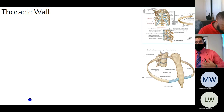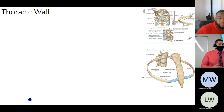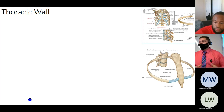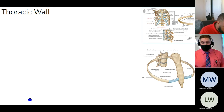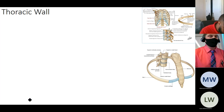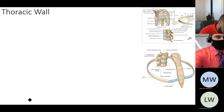So in terms of the thoracic wall, really start thinking about, and Graves does a very nice job explaining, how the ribs are moving up and down with inspiration and expiration. Also understand the difference between, and you guys probably remember this, do you remember the difference between true ribs, false ribs, and floating ribs? It's okay if you don't. It's been a long break, right?